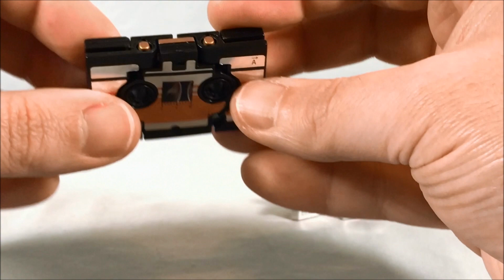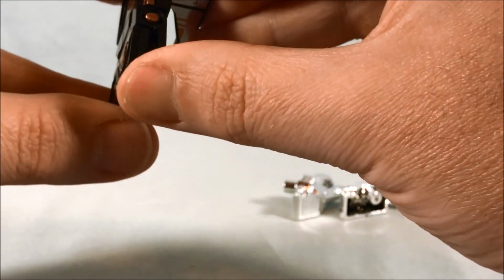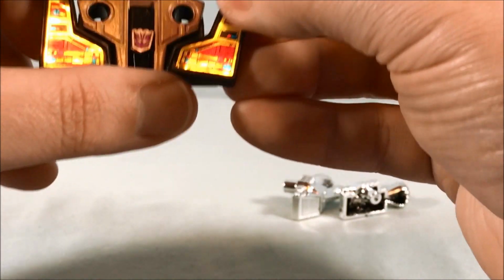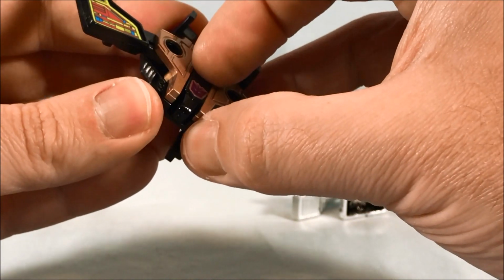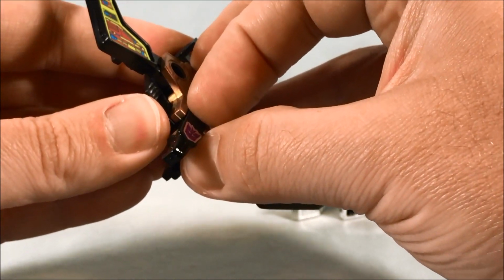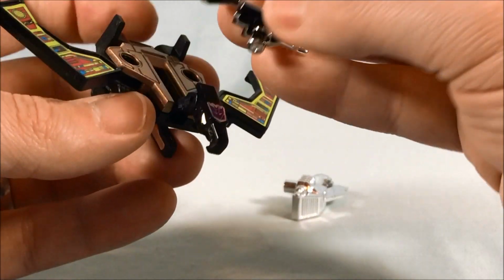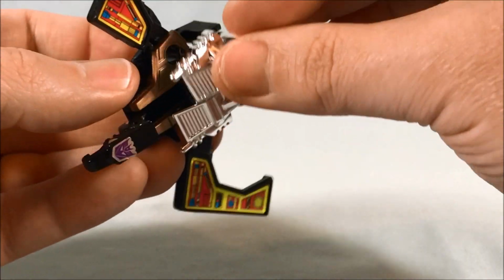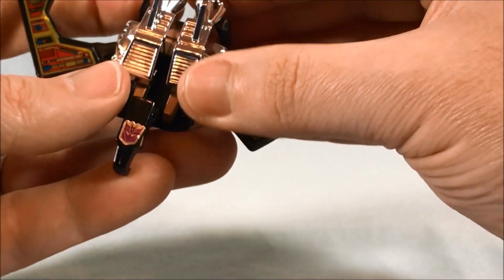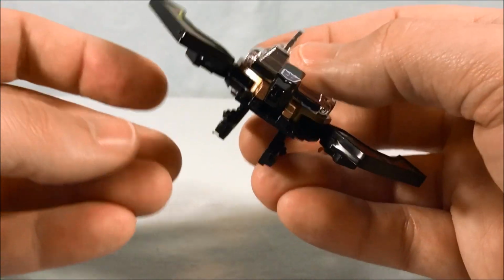Buzzsaw is going to transform the exact same way that Laserbeak did. Flip down the feet, pull out the wings, and then you want to push the condor head all the way out. And then that will extend up. And then you just peg these pieces in up top. And there you go.